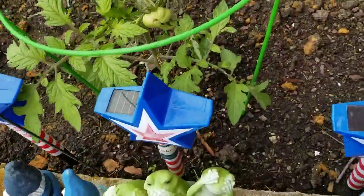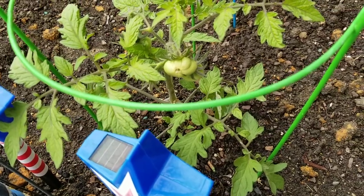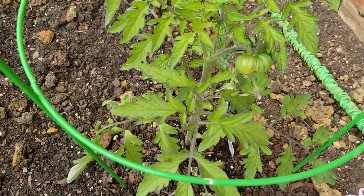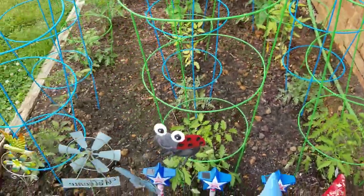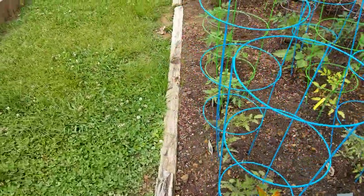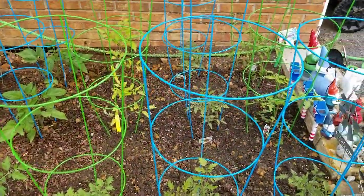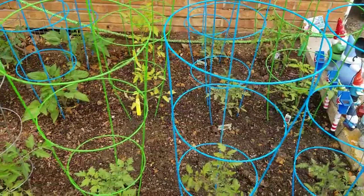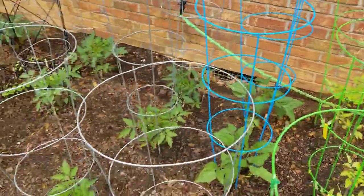Some tomatoes growing. There's two of them. There's one. Some of the store-bought ones are looking a little bit better. They still got a ways to go to get greener.